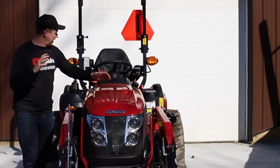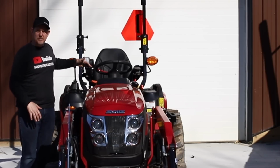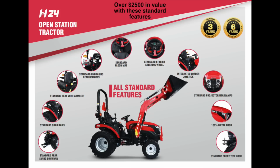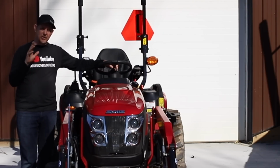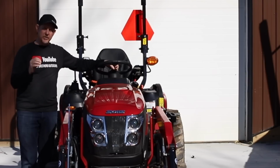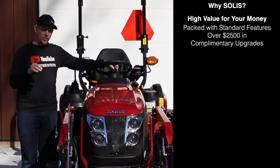So stuff like comfort packages, rubber floor mats, adjustable seats with arms, standard rear remotes, drawbars, tow hooks. There's all kinds of things that are in this tractor that you won't find in other tractors without paying extra. And so that's one of the key things, is you're getting more for your money, you're getting more features without paying those extra upgrades. And so that's pretty cool.